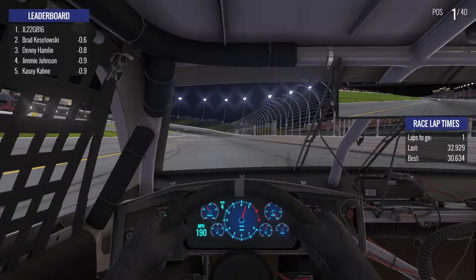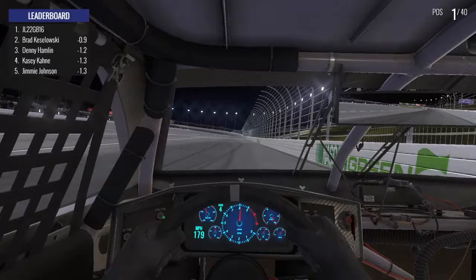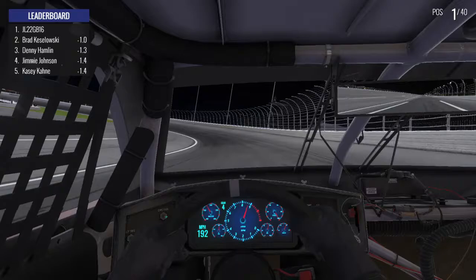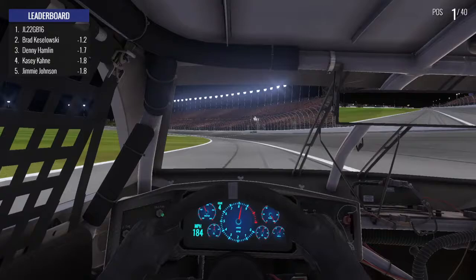Into turns 1 and 2 here. Got a 7/10 of a second lead, now 8/10 of a second lead over Brad Keselowski as we come off turn two and down the backstretch. Now into turn three and four, over a second lead here. Over a second lead over Brad Keselowski as we come off turn number four and into the tri-oval. And I'm going to take the win here at Kansas in the GoBowling.com 400.